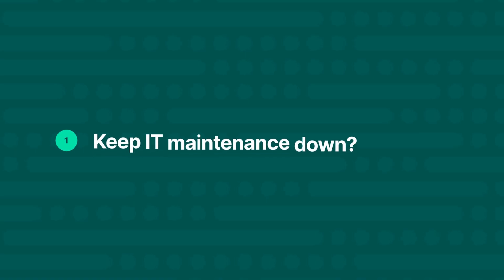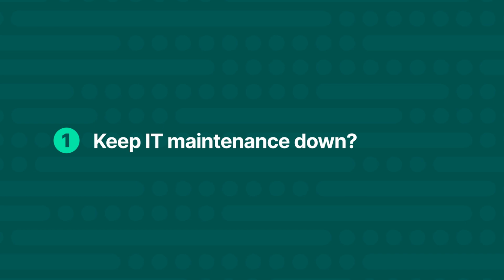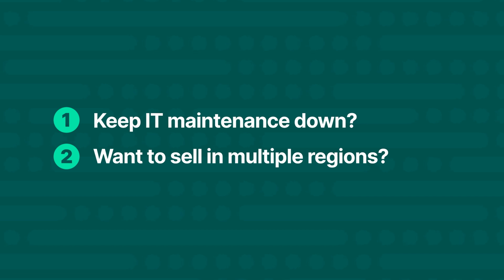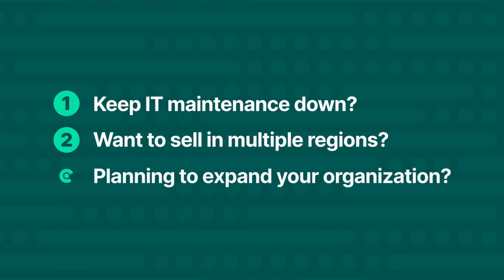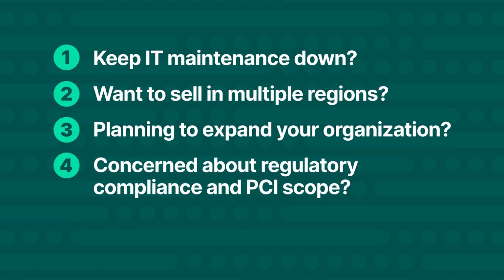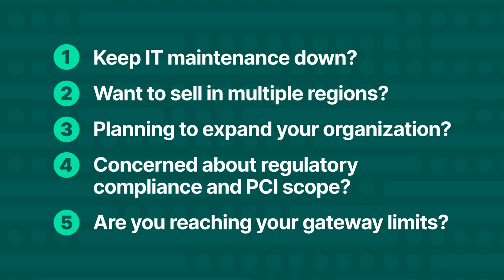Here are some questions you can ask yourself to determine whether or not these tools can help you improve your business. Question 1. Do you need to keep your IT maintenance costs down and payment project scope limited? Question 2. Do you currently sell in multiple regions or do you want to sell in multiple regions? Question 3. Are you planning to expand your organization and grow into new markets? Question 4. Are you concerned about achieving regulatory compliance in different markets and reducing your PCI scope? Question 5. Are you approaching or reaching your gateway volume limits? If any of these questions apply to you, then multi-gateway tokenization and smart payment routing can help your organization achieve its goals.